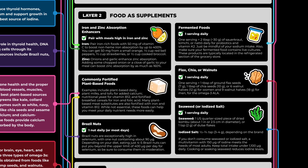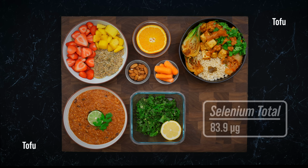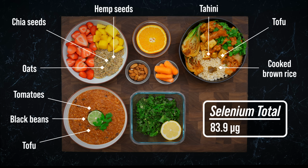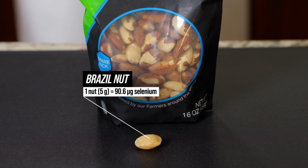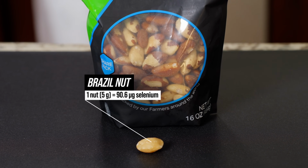The next food as a supplement that I love to use to hit my daily selenium intake is Brazil nuts. Brazil nuts are very high in selenium, so you only need 1 per day when you're short in selenium. In our meal plan, we don't need a Brazil nut because we're already getting adequate selenium from tofu, oats, brown rice, chia seeds, tahini, hemp seeds, black beans, and tomatoes. If your diet isn't meeting your daily selenium requirements, a Brazil nut is a fantastic addition. But if you're already hitting your daily intake, then there's no need to add one.